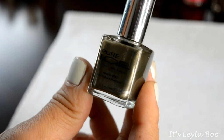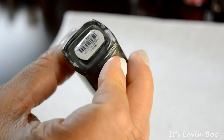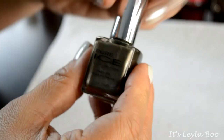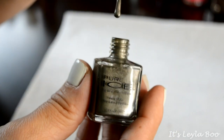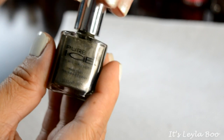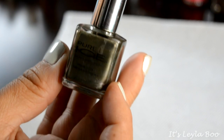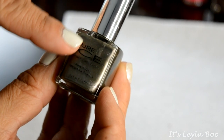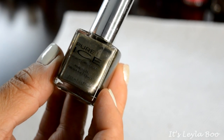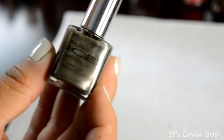Another one here coming to us from Pure Eyes. Like I said, I do have a lot of these Pure Eyes. I used to collect them. This one is in the shade Risk Taker, and it's a pretty color. It's kind of a bronze, or an antique bronze, if you will. I like the color, just not on me, because you see how it pulls a little bit of green there? I think that really clashes with my olive skin tone. I never am happy when I put this on and I look at my nails. So I'm going to pass this one along to somebody who would enjoy it.